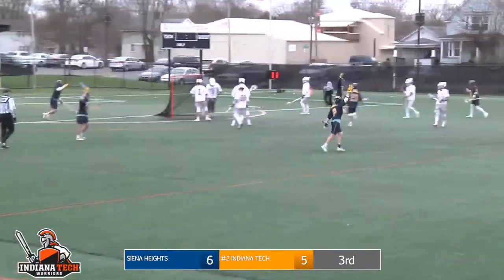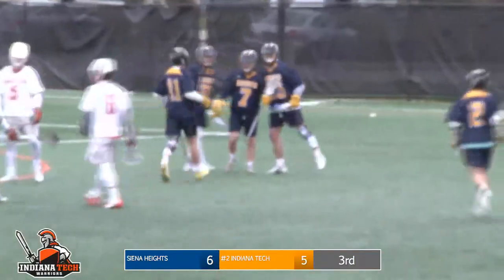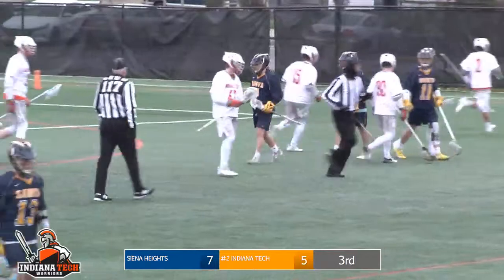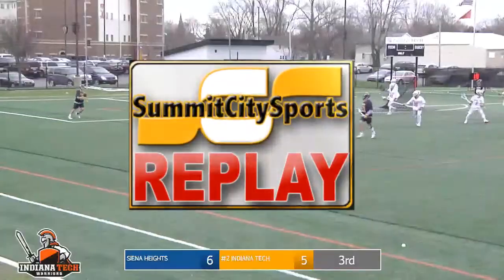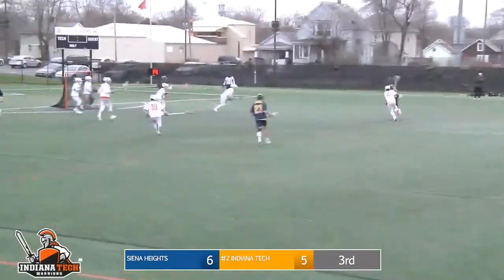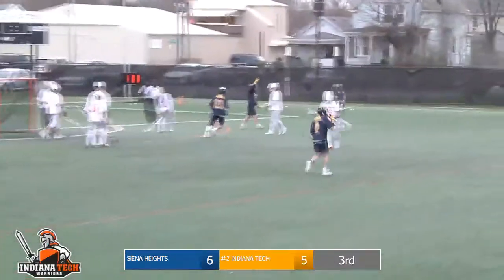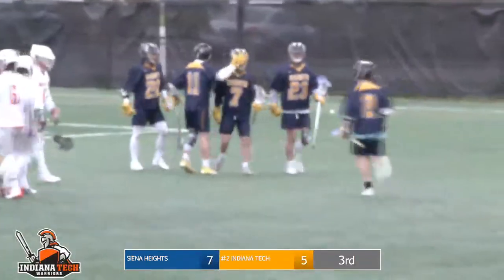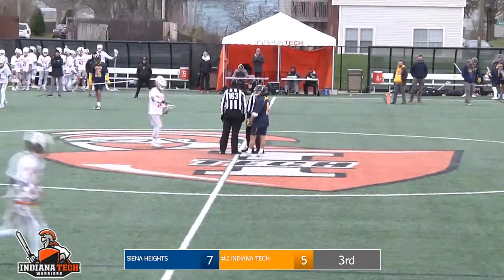Low shot and the score there by Eric Sismadia. He'll get back out to a 2-goal lead here for Siena Heights. So Sismadia finds another one. That's his first of the game. He's got an assist to go with it. And the Saints back on top by 2 here. Just under 7 to play in the third quarter.